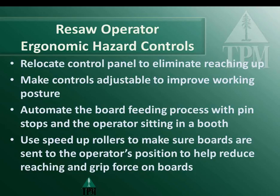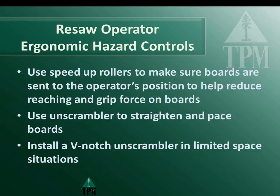Use speed up rollers to make sure boards are sent to the operator's position to help reduce reach and grip force on the boards. Use unscramblers to straighten and pace boards. And then you can install a V-notch unscrambler in limited space situations.